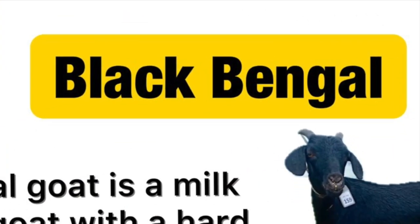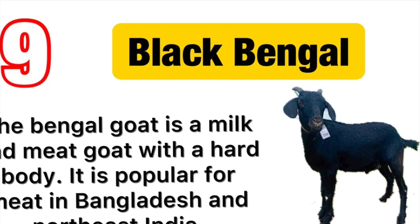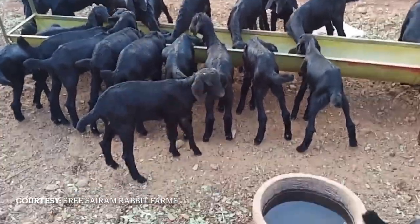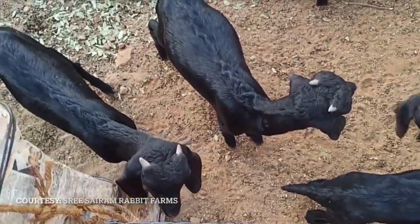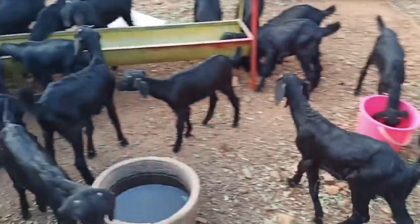Number 9, Black Bengal. The Bengal goat is a small dwarf-sized milk and meat goat with a hard body. The breed is popular for meat in Bangladesh and Northeast India. The goats primarily have a black coat of short hair, although brown, white, and gray color coats are also found in the breed. It is bearded and has short ears.